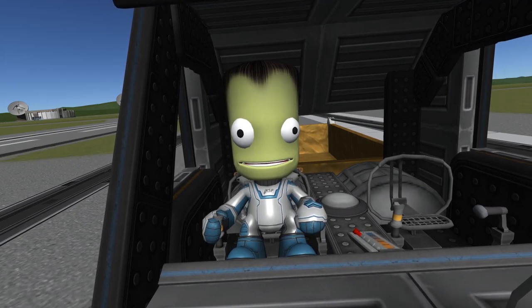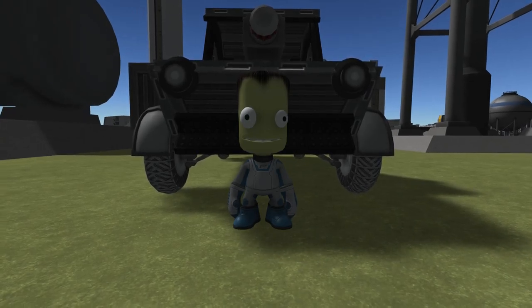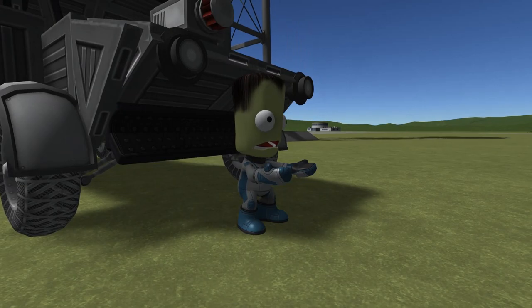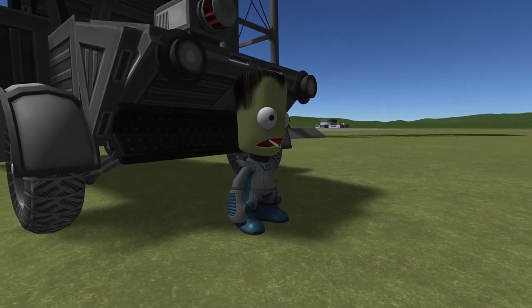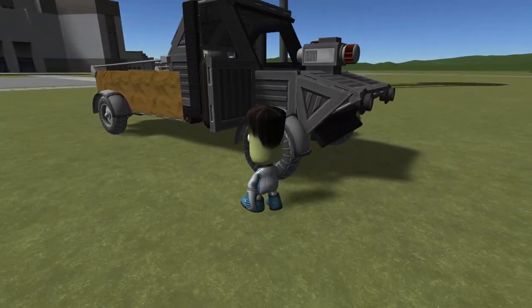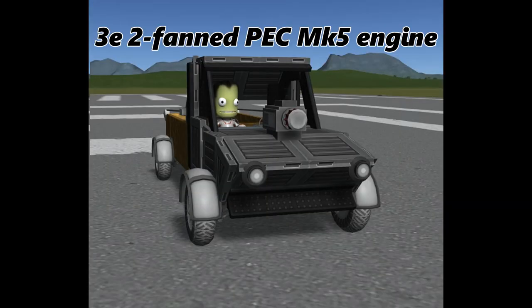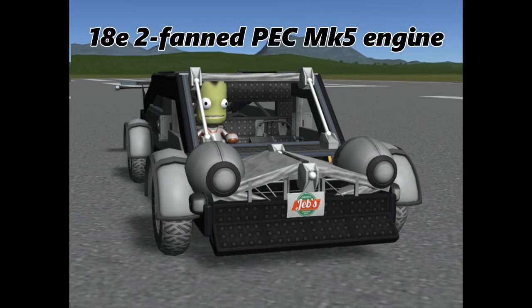This thing is not fast by any means, the Hulsker is just so insanely slow. I am going to open the car and find out why it is faster than the Hulsker, and while we are at it, we can look at some statistics. You might think at first that this car might have a stronger engine, and for some reason it would be faster when there is no cargo in the hold. You would be wrong. The Ingve uses a 3E2 fanned PEC Mark V engine, while the Hulsker uses a 18E2 fanned PEC Mark V engine.